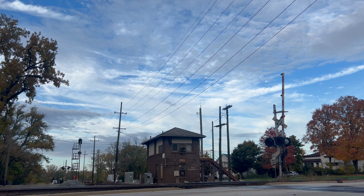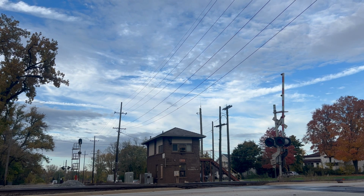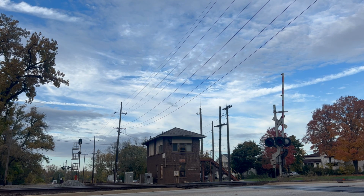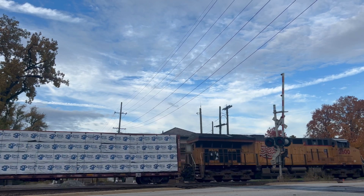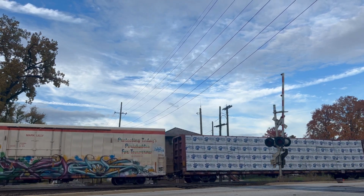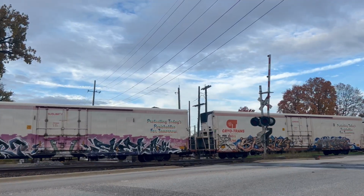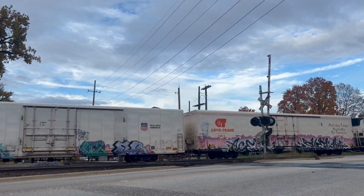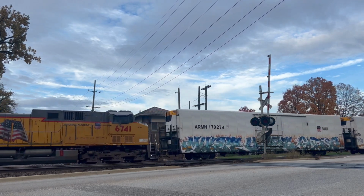Getting into the later part of October, we get a train meet between two cool trains, this first one being an eastbound mixed freight. Here we see the train's mid-train DPU, along with a westbound mixed freight with UP's 1983 Western Pacific Heritage locomotive on it.